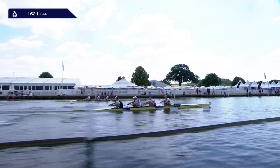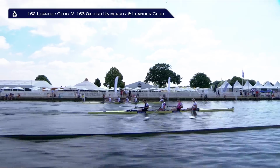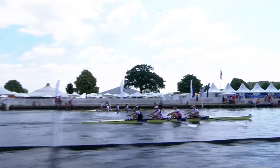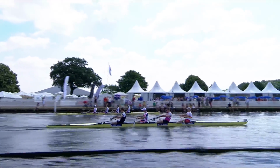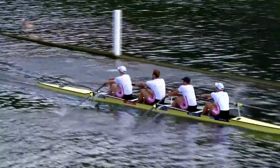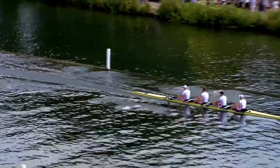The young guns blasting out the blocks there, trying to put the older combination under pressure. I think they will be feeling the pressure. They're out there now. They're out of the shelter of the island. There's a little bit of breeze, but not much. The younger crew on the left will just be able to see the puddles now out of the corner of their eye. If they're going to respond, I think now is the moment they have to do something.